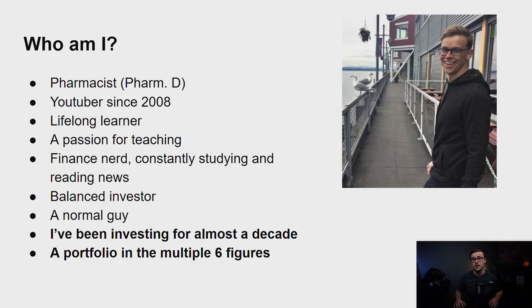But with that being said, I do have to say that this is not financial advice and it is for educational and entertainment purposes only. So always do your own research when it comes to investing.